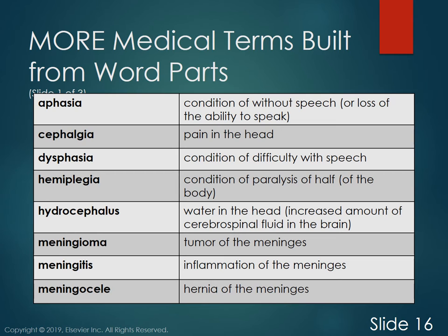Don't get this confused with dysphagia, that's spelled with a G. Remember, that's swallowing. If we have an S, that means speech. Remember, S for speech.